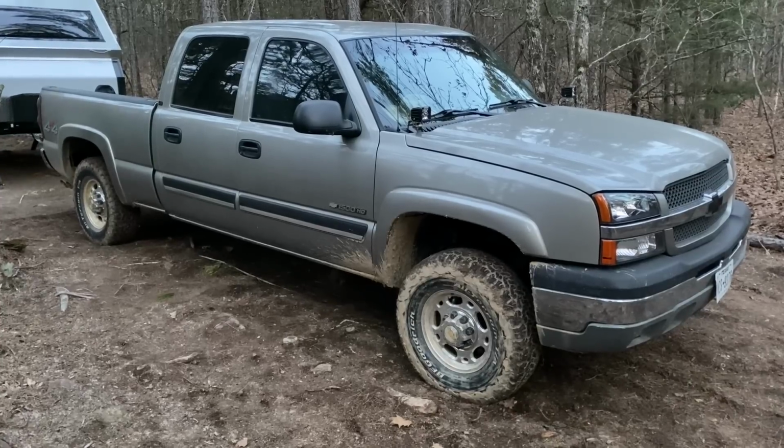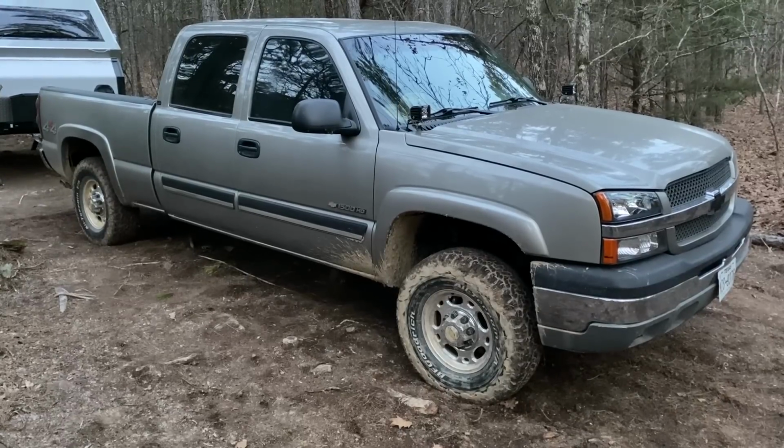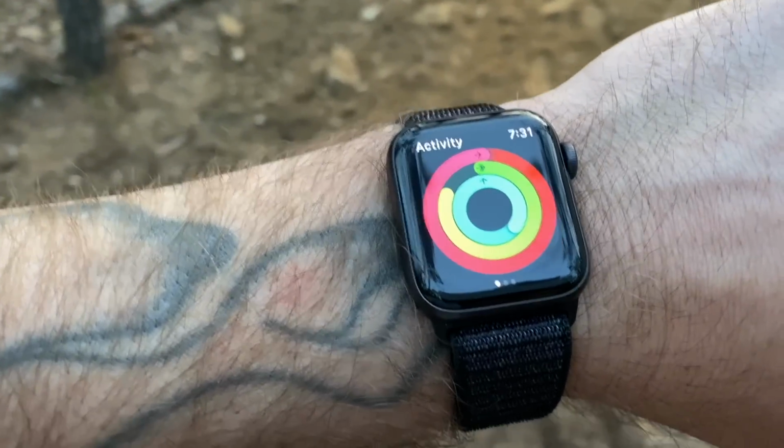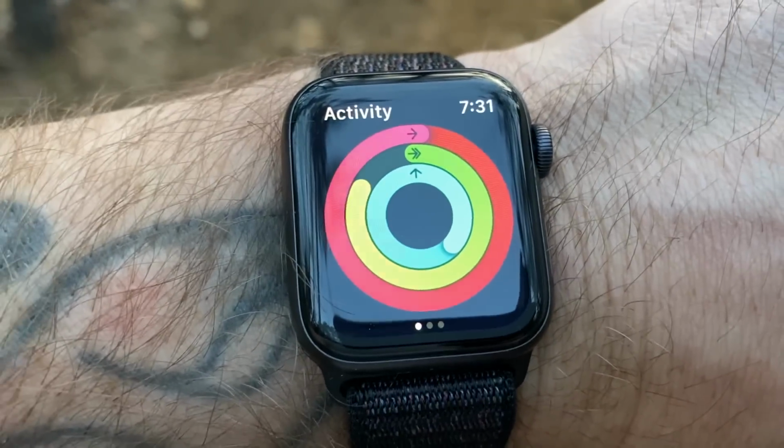This lighting makes my beard look very distinguished. It's not. I know that truck. That ain't no stranger. I know that truck. It's a Chevy Silverado. This damn Apple Watch got me out here chasing rings like I'm a hobbit. Almost filled up the exercise one.